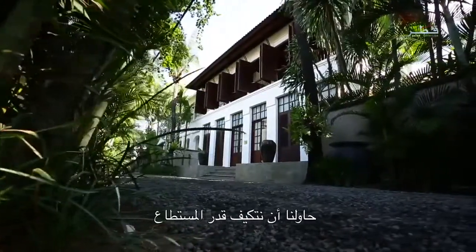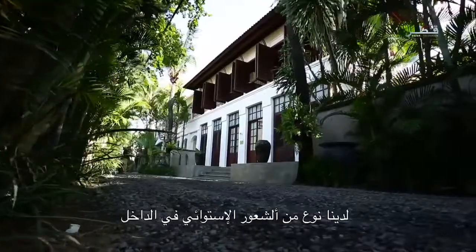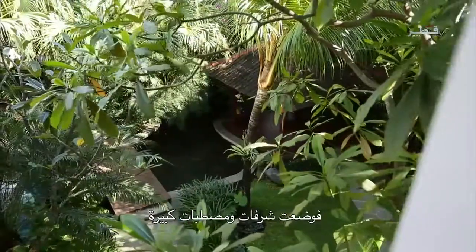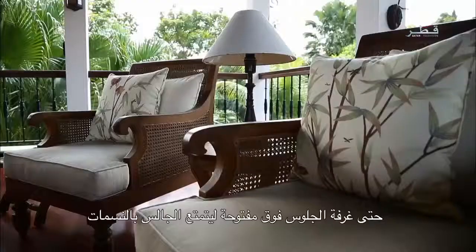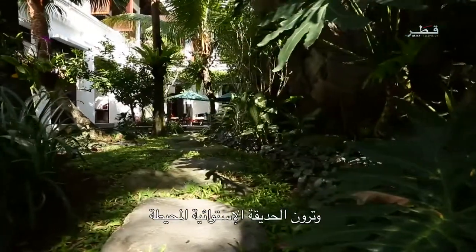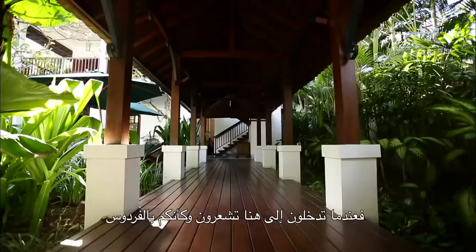We try to adapt as much as possible. We got this kind of tropical feeling inside. And also the key is how to make the connection between inside and outside seamless. I provide a lot of verandas, big terraces, even the living room upstairs is open so people can enjoy the breeze. And you can see also the tropical garden around it. So when you come here, it feels like a paradise.